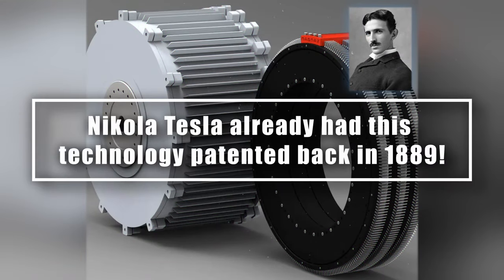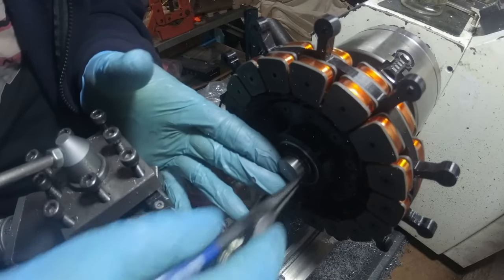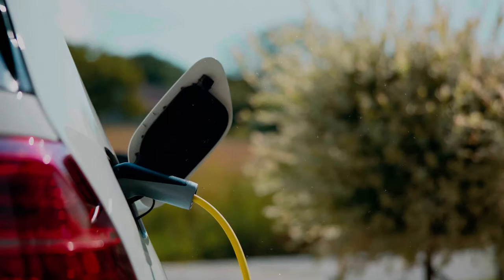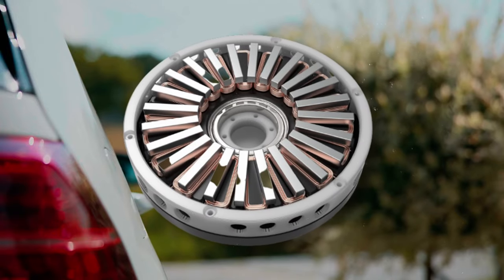Nikola Tesla already had this technology patented back in 1889, so why haven't we seen more of them? Well, let's just say that the radial flux motors had their time in the spotlight. They were simple to design and build, and they worked pretty well. But now, with the rise of electric vehicles and the constant need for more power and efficiency, axial flux motors are back in the game.